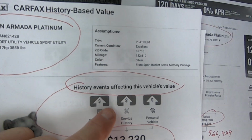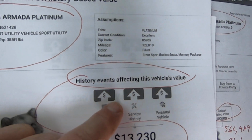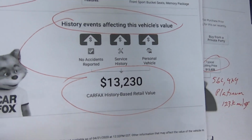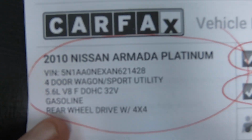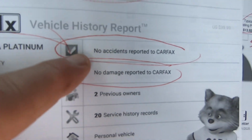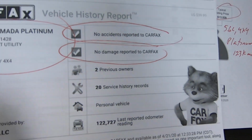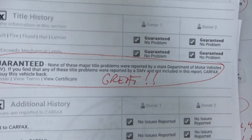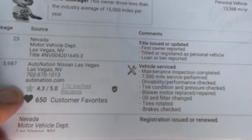There's your VIN. History of events affecting this vehicle's value. Carfax says based on its history, blended with the Kelly Blue Book, it's worth $13,230 retail value. Here's the actual Carfax itself. No accidents, no damage reported. No title problems. It was born in Vegas.